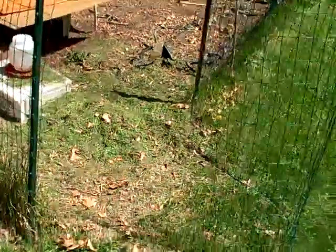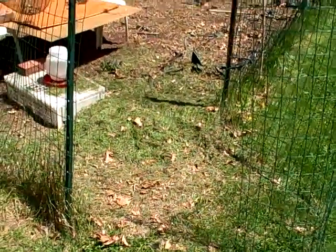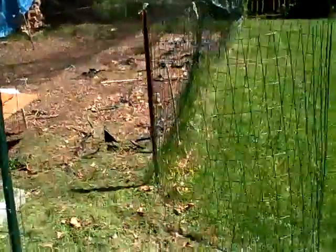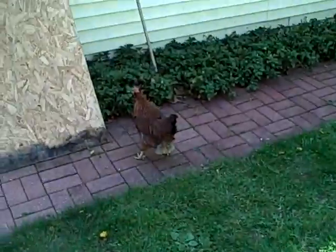And I just mowed the lawn, so I leave the pile of grass in there so they can eat the grass. So I guess we're eating eggs that are rich in conjugated linoleic acid since they're eating the grass.